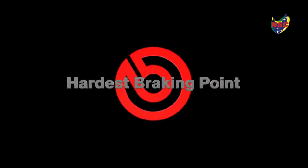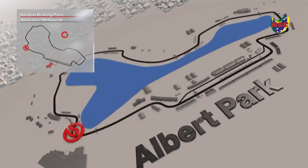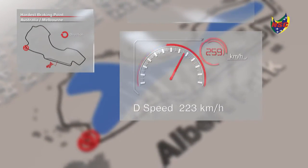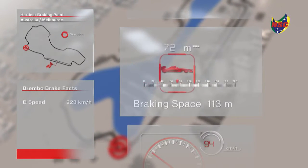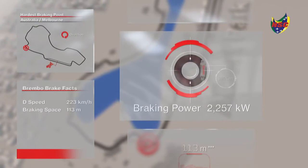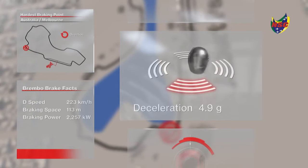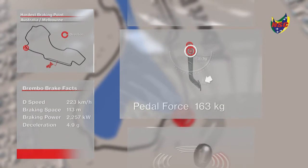The hardest braking point on the Albert Park circuit is in front of turn 3. The driver has to slow down around 223 kph over just 113 meters. The calculated brake energy involved is 2,257 kilowatt. The driver is subjected to 4.9 G while he pushes with 163 kilograms onto the brake.